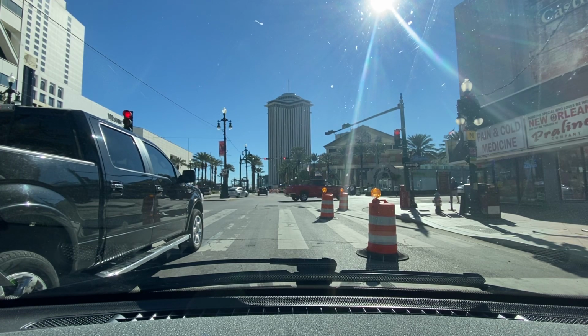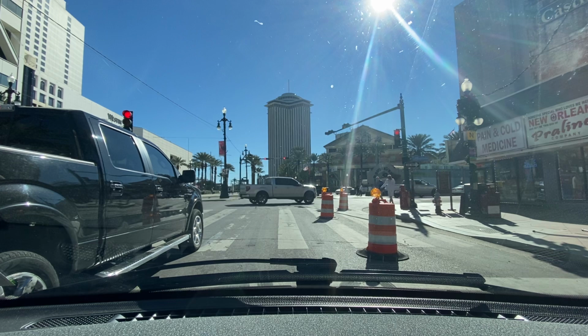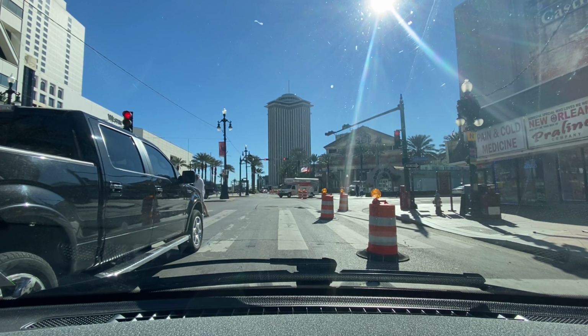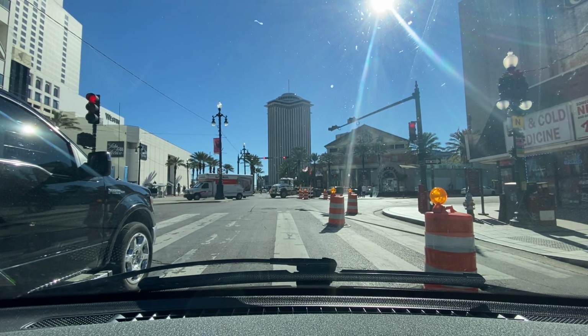Alright, we're at that weird street name. I'm sure I could look up how you pronounce it, but we're not gonna do that right now. We got a souvenir shop on my right hand side, and pain and cold medicine. So how do you say this name? I'm so intrigued by it. Maybe that's one of those French names or Creole names or whatever you want to call it.